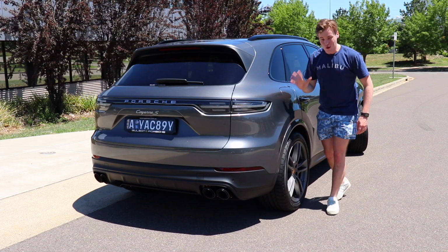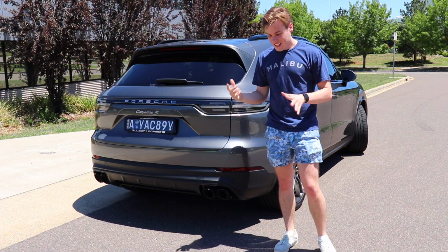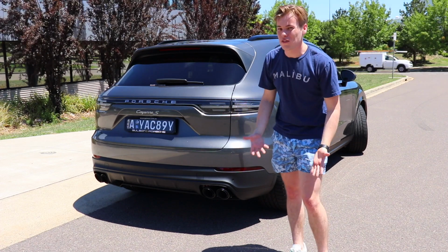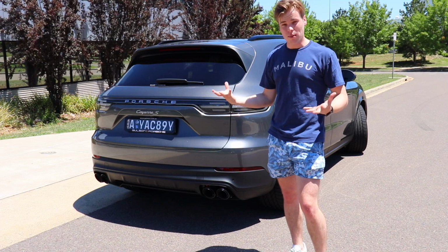So if you're looking for the ultimate family car, the Porsche Cayenne is probably my favorite. It just eliminates that body roll, that heaviness, that weight, that ugliness of SUVs, and it sort of puts it into this nice package where it truly is a Porsche.